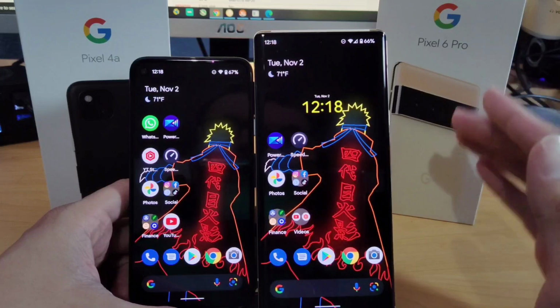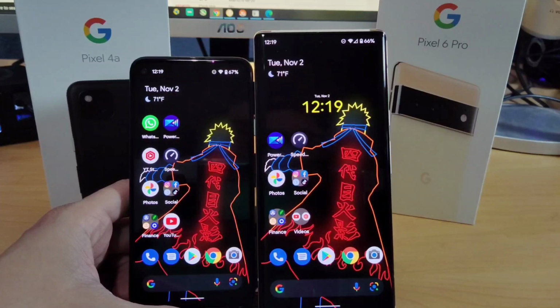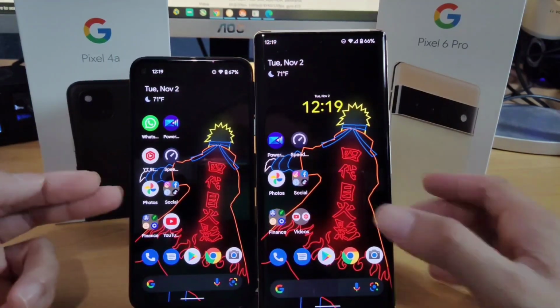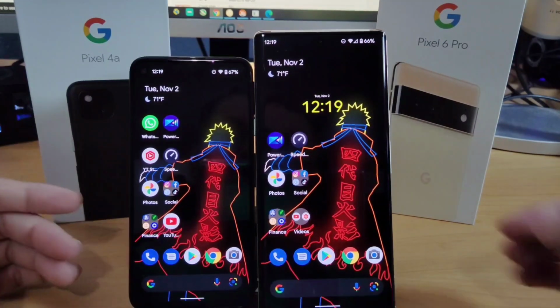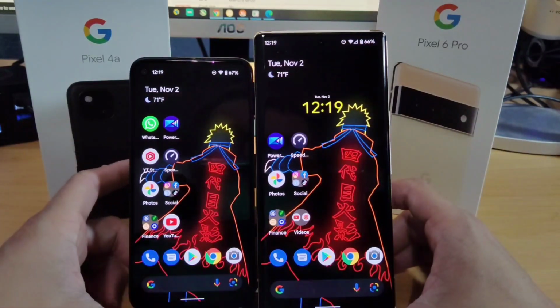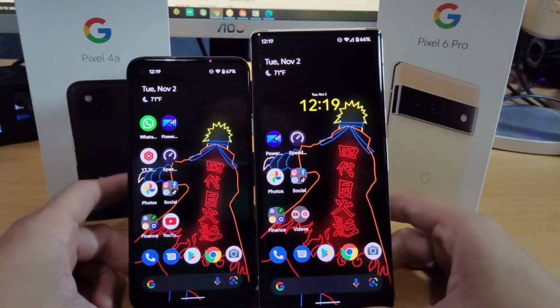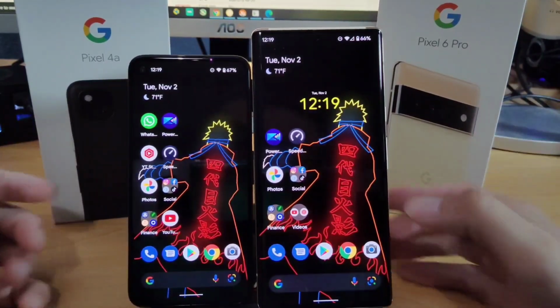So of course, the Pixel 6 Pro is going to have a better resolution, at 1440 by 3120, while the Pixel 4a will only have that 1080 by 2340 screen. Pixel per inch on the Pixel 4a is 443, while the one on the Pixel 6 Pro is 512. I've actually never owned a phone with over 500 ppi, which is pretty crazy. But it's really hard to tell sometimes with these new OLED panels. They all look good to me, and this is a 60 hertz display, this is 120 hertz.